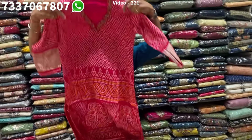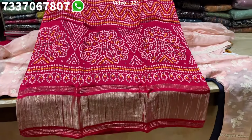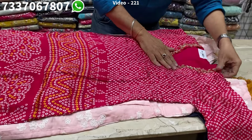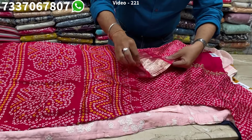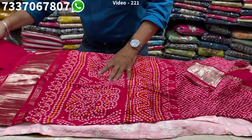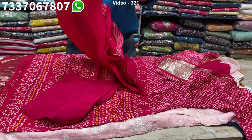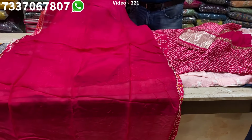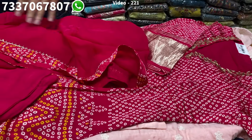Now this is in pure gaji silk. Beautiful bandhani item in pure gajis. Lovely touch of handwork. Material of the best quality again, pure. Bottom. Lovely dupatta with this. Very ethnic, very traditional. The upcoming Diwali season can dazzle with this.